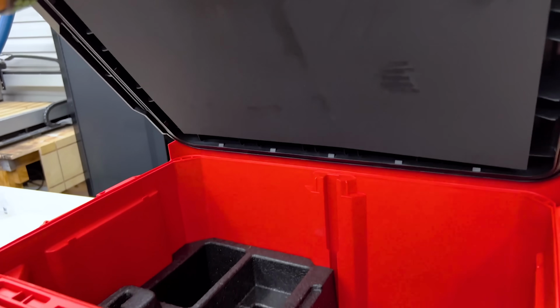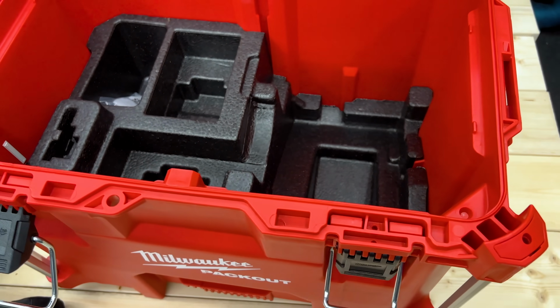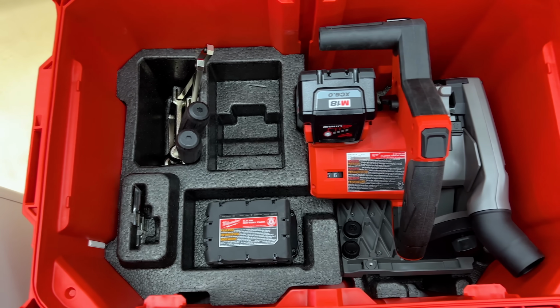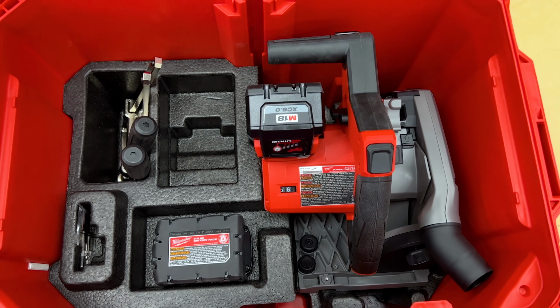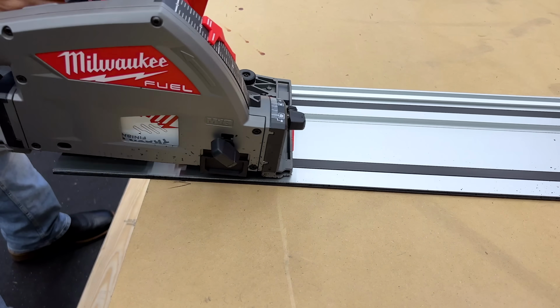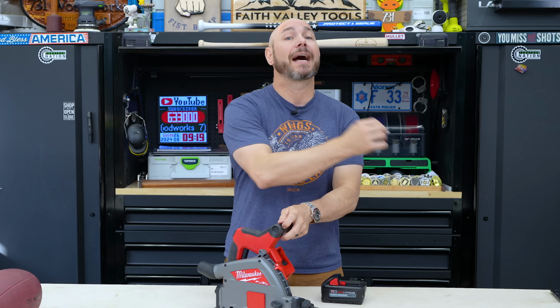If you buy this in the combo kit, one of the great things I've loved about this track saw is how it's packaged. It comes in this pack out with a super nice foam insert. It can hold the clamps that come in that package. Then you also get the charger, the battery, the saw obviously, and a 55-inch track for less than $800. It's one of the best values for track saws on the market for a high-end track saw.